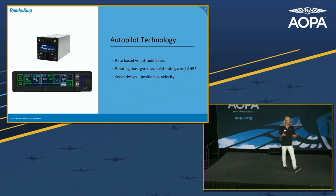It let us make a servo, like I said, that's more simple because we didn't have to have a processor in it. The autopilot can directly drive that servo, and then it doesn't have to care about position of the aircraft. We use the aircraft to close that feedback loop rather than using the position of the servo to do so. So we almost turn the airplane into our position sensor.